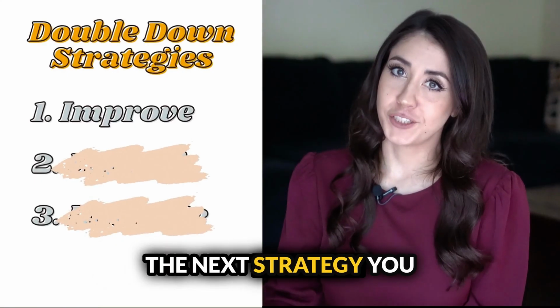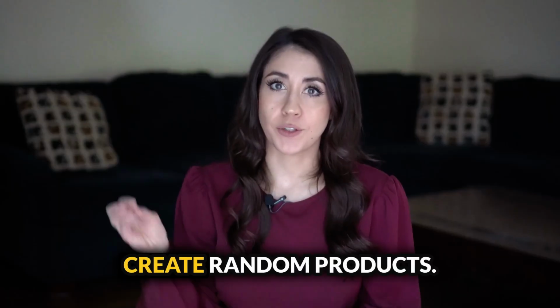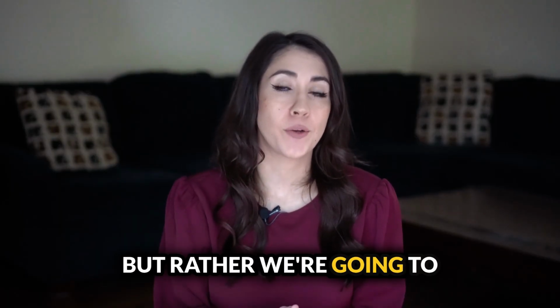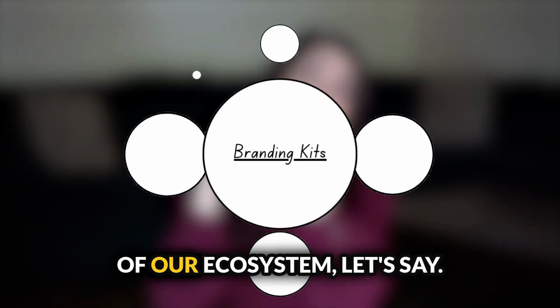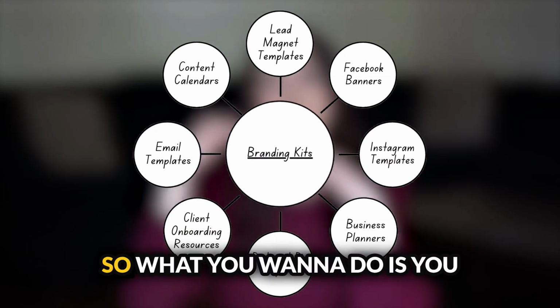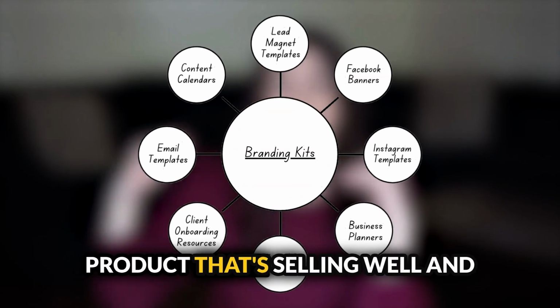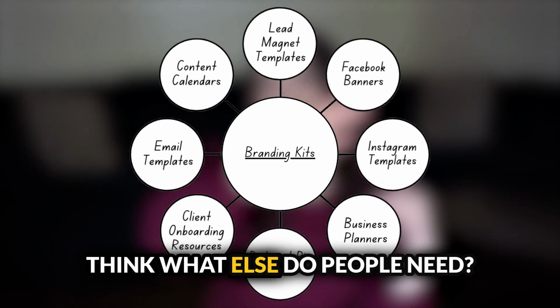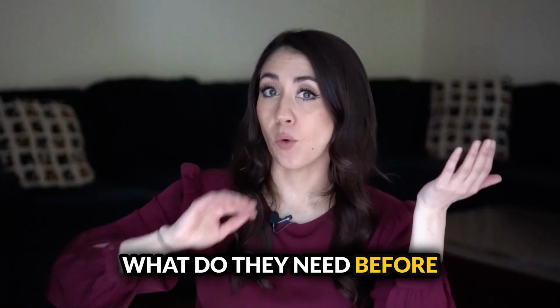The next strategy you want to employ is expand. So we're not just going to create random products, but rather we're going to take our winning products, and it's going to be the center of our ecosystem, let's say. So what you want to do is you want to branch off from that main product that's selling well and think, what else do people need that are buying this product? What do they need before they get this product?